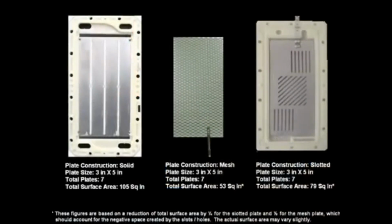Here is another example of how plate construction affects total surface area. Assuming the outer dimensions of all three sets of these plates were 3 inches by 5 inches, and there were a total of 7 plates, the solid plates would have an approximate total surface area of 105 square inches. The slotted plates would have an approximate total surface area of 79 square inches, and the mesh plates would have a total surface area of approximately 53 square inches. Based on these figures, it would take over 9 slotted plates and 13 mesh plates to even come close to the same total surface area of the 7 solid plates.